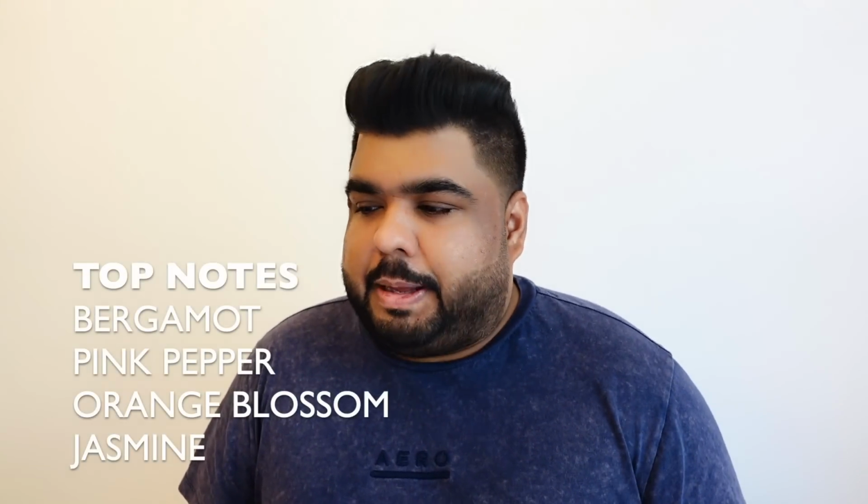Now let's talk about the scent, but first let's look at the notes breakdown so you get an idea of what this is made out of. In the top notes you have bergamot, pink pepper, orange blossom and jasmine. The middle notes are lavender, marigold, they've called it tagetes, I don't know how that is pronounced, but it's basically marigold, geranium, vetiver, LMI, saffron, and the base notes are ambroxan, amber, patchouli, cedar, and labdanum.